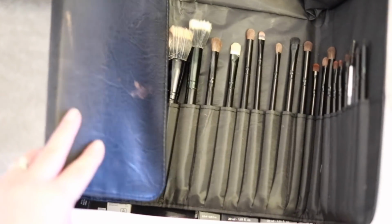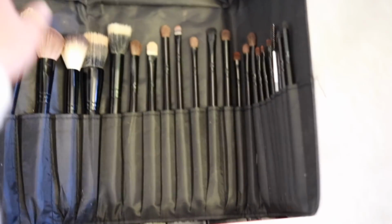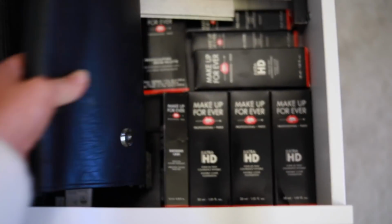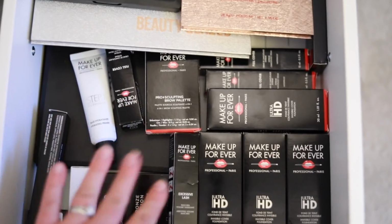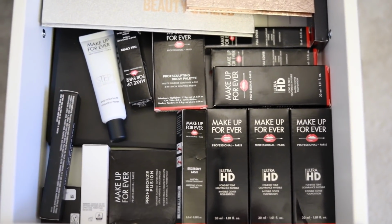Now in the set you get this amazing pack of brushes. I've been using them loads over the last month, and inside the box you also get this amazing makeup set. So this is literally everything. I've popped it all in a drawer because I've been using it all, but I thought I'd keep it in the boxes so you can really see what it looks like when it arrives.